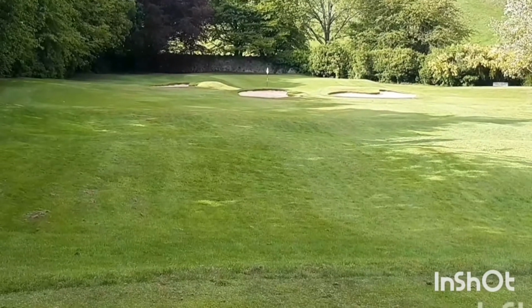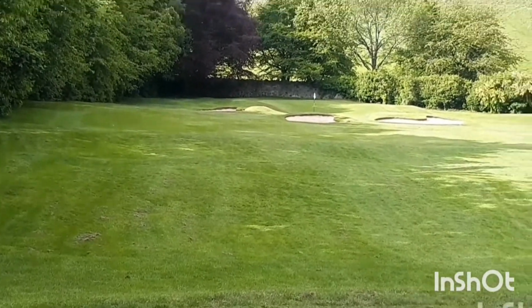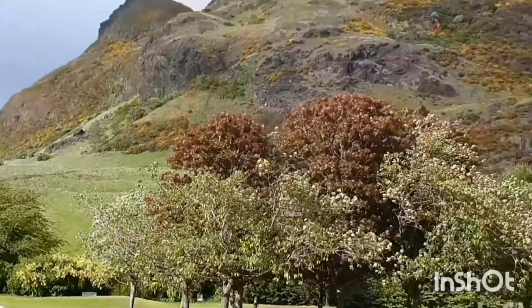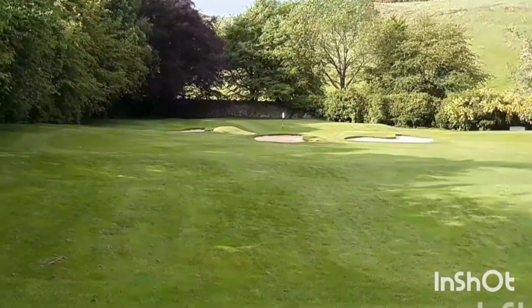Second hole at Prestonfield, par 3, wee short one, 125 yards. Again guarded by the bunkers. Can't resist a wee glimpse of Arthur's Seat up there to the right. There'll be plenty of glimpses of that during this round.